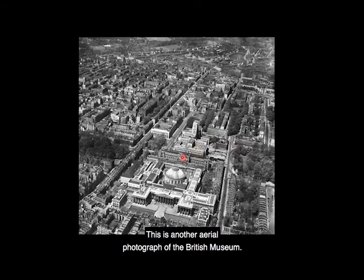This is another aerial photograph of the British Museum, but this time we're going back to the 1930s, and we can see where the red marker is. That is the Edward VII wing, which we just saw being opened in 1914. We can see the round reading room, which was built in the 1850s.